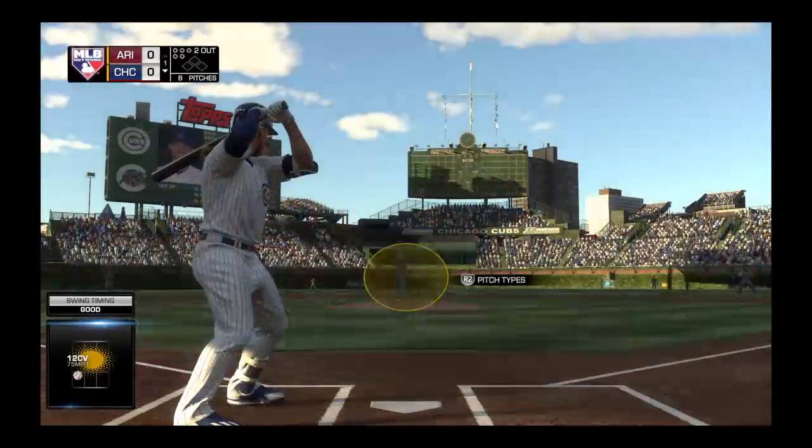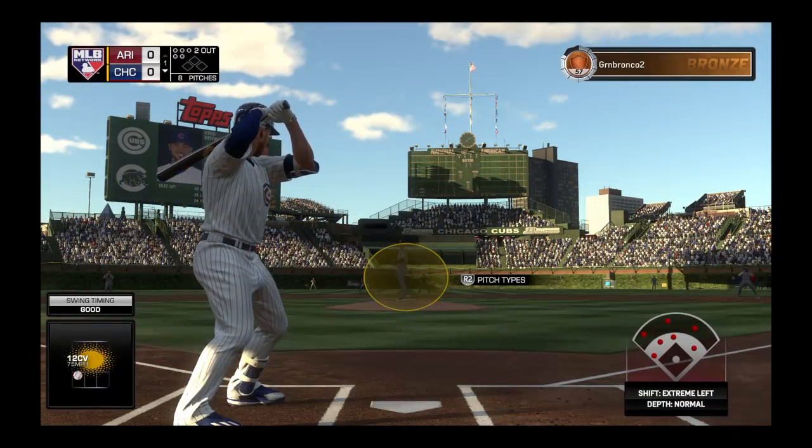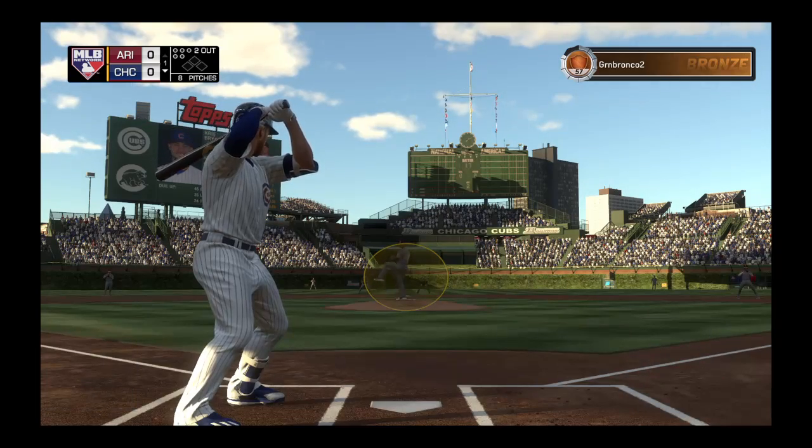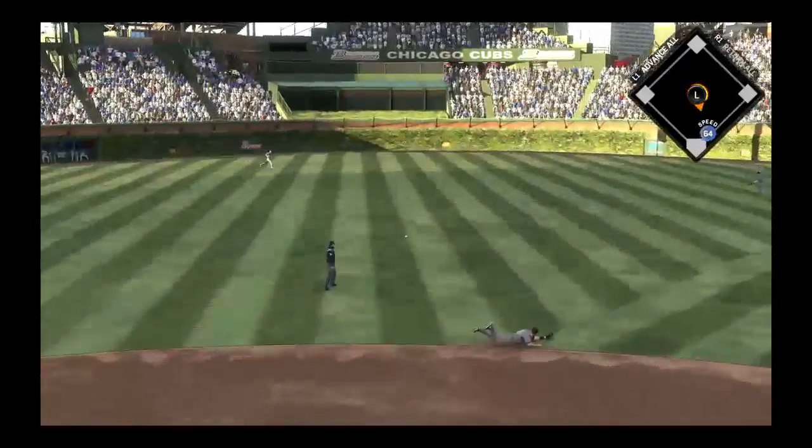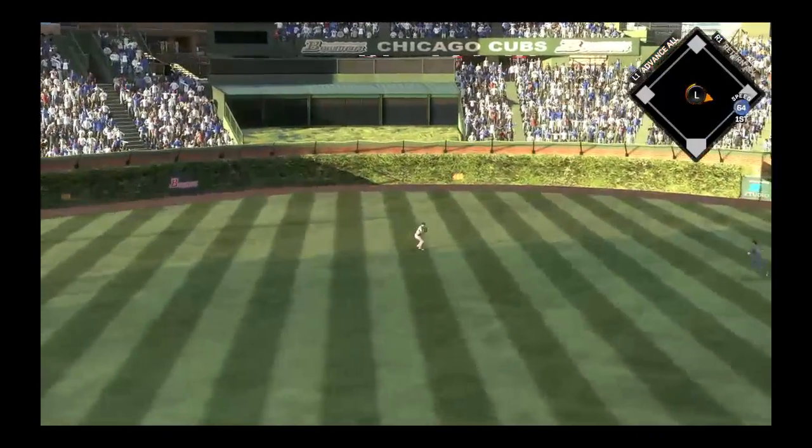Here's Chris Bryant now. First 2 men in the inning have both gone down via the punch out, so we'll see if he can fare any better. Back up the middle, and that's through for a hit.